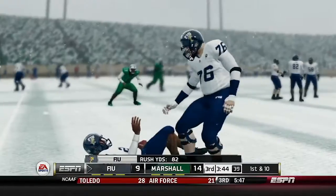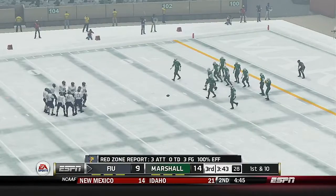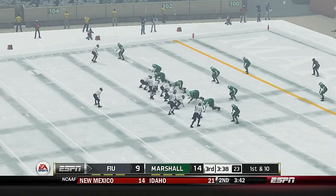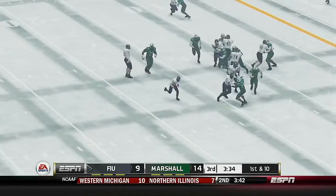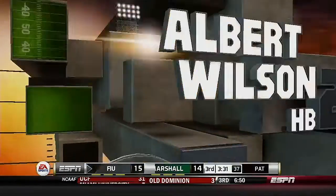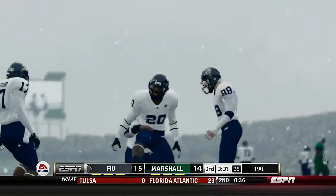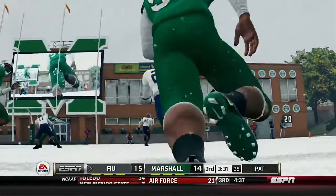Gains his way to the 13-yard line. Gain of 8 yards. That makes it first and ten. He's got the corner. Runs through a defender and he's in. Determined running the football. Nobody was going to keep him out of the end zone.